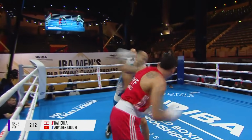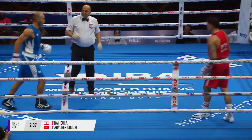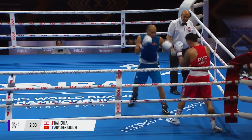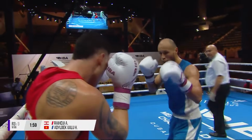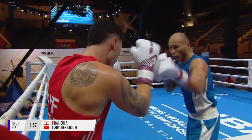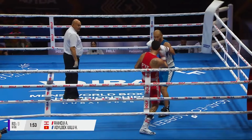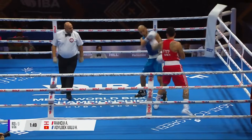Right hand is coming through over the top there again from Adylbek, who's just punching with a bit more authority in this final round so far, I would say. Very, very experienced fighter. He's doing enough here, so I shouldn't really criticise him for that. It's a long road if you're going to get to the medal bouts, and if you can win a fight without expending too much energy, then that is a wise thing to do.